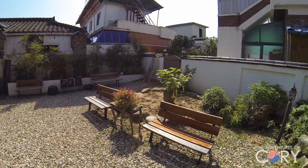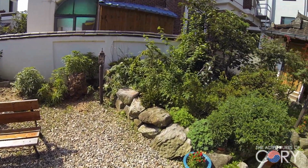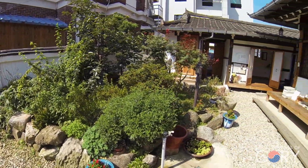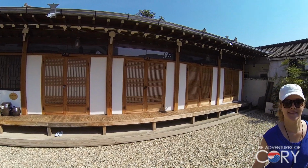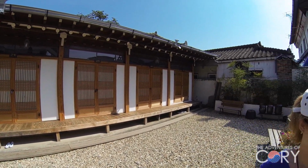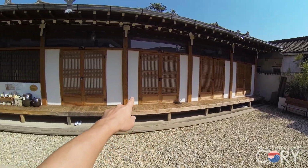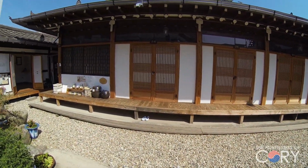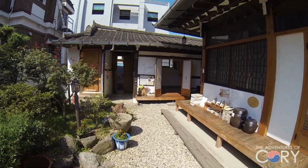Okay, so this is where we're staying. Not in the grass, not in the plants, but actually here, so you can see. Really cool Hanok style place. These are individual rooms that you can rent out. So actually we're over here at this one where the door is open. So let me go ahead and show that to you.